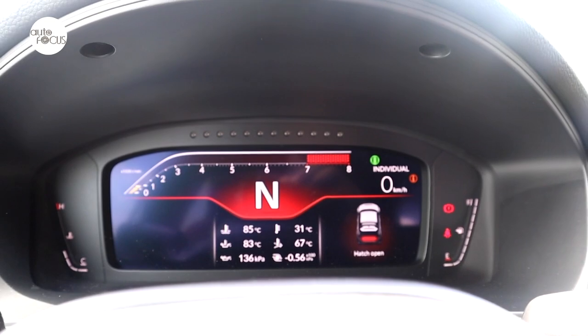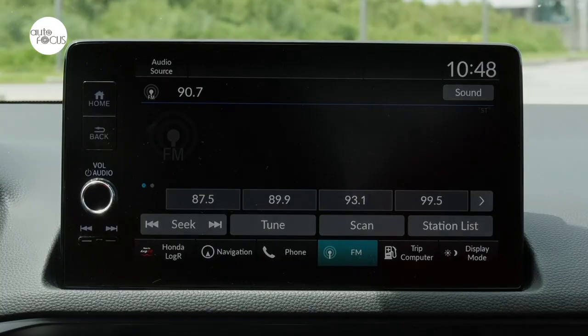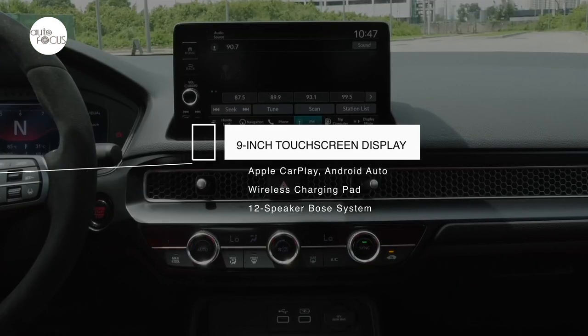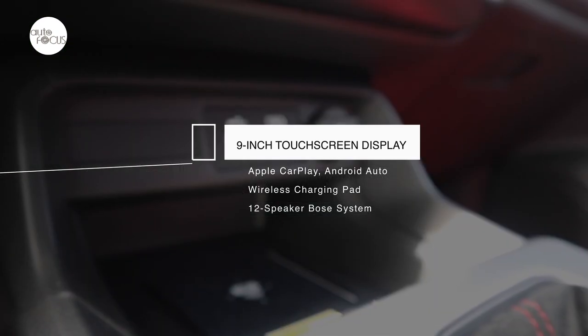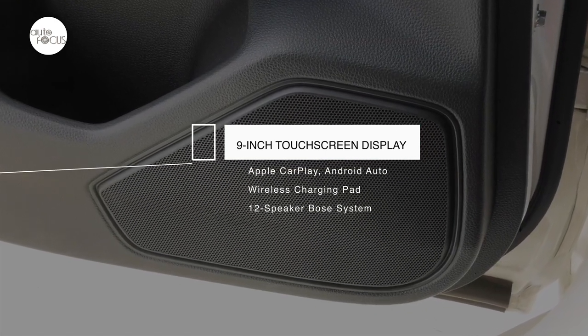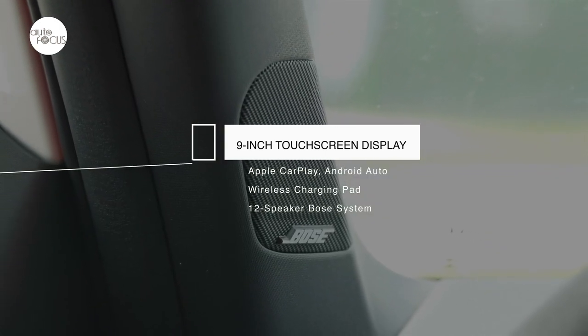There's a 10.2-inch fully digital instrument cluster and the 9-inch touchscreen display for in-car entertainment that comes with Apple CarPlay and Android Auto. A wireless charging pad. Audiophiles will love the 12-speaker Bose system.